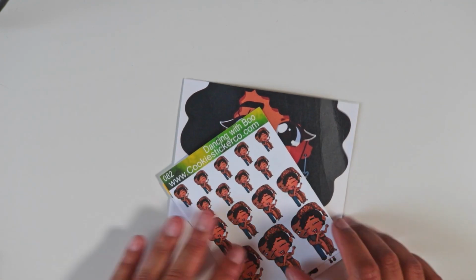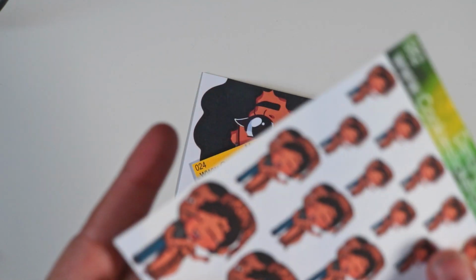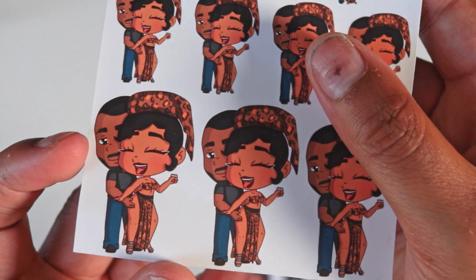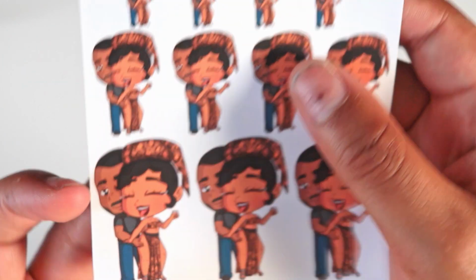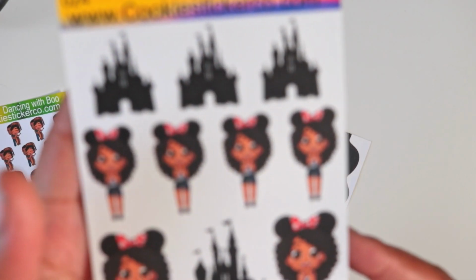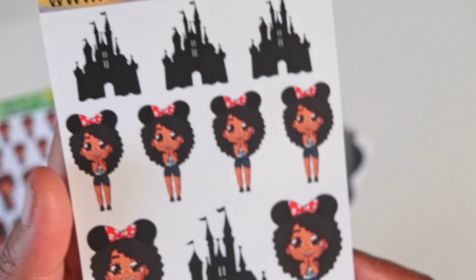I got the Dancing with Boo for me and my boyfriend, because hello, these are freaking adorable. Just her dancing with him is beautiful. I love that. And then I got my Happy Place, which is her Disney themed sticker sheet, because I'm planning a Disney trip and I'm here for these. The castle is adorable, and I love that the castle at the bottom has a giant Mickey head through it. And that's mainly what I got from there.